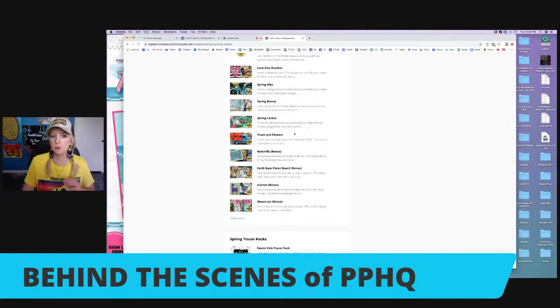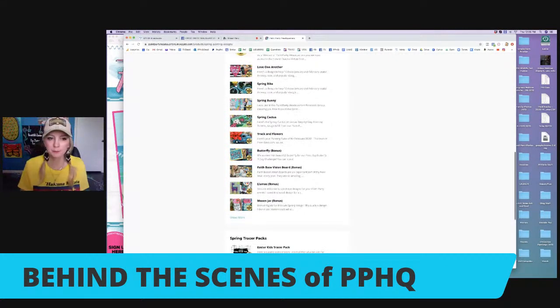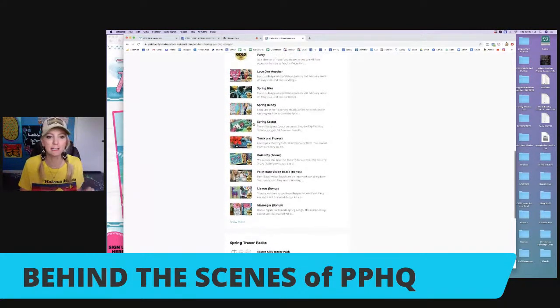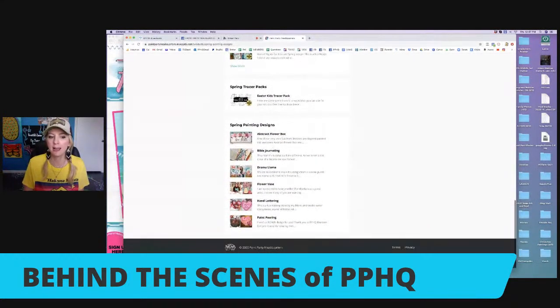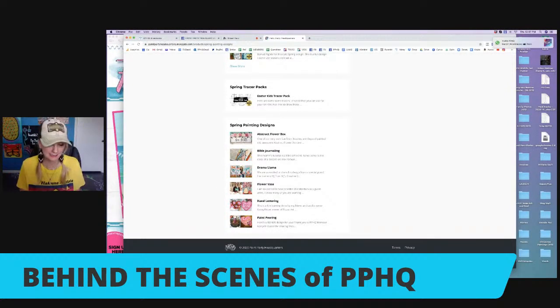Okay, so let's say you wanted to use the spring cactus. If it has a gold stamp on it, that means you can use it for any use you want. You can make money with it online through virtual paint parties or however you choose. You can make money with it in person, and you can make money with it with art kits, okay? As you can tell, there are a ton. Almost every single thing we have is gold unless it is a guest, okay? So if it is a guest, you can see that the guest can be done for in-person parties.